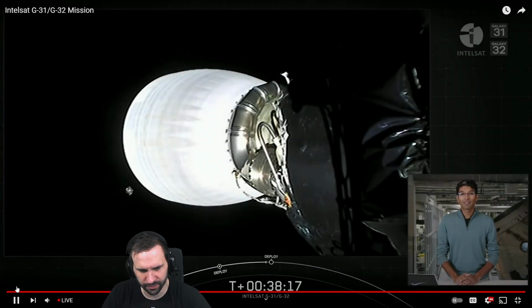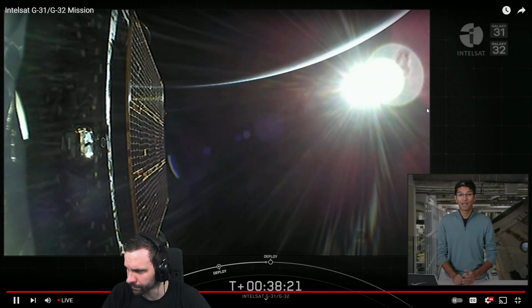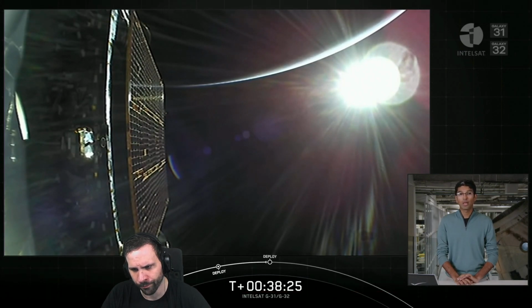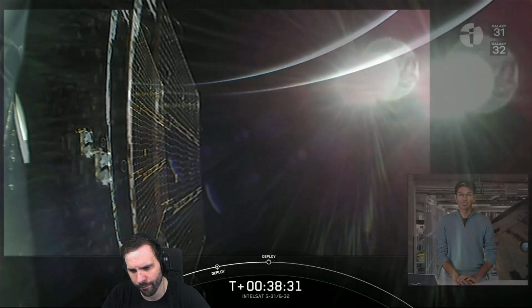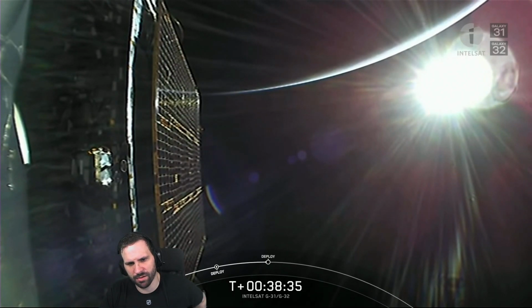Welcome back to our coverage. We're nearing the end of today's mission for our customer Intelsat. About 5 minutes ago, we deployed the Galaxy 32 satellite, and we're awaiting deployment of the second and final payload on today's mission, Galaxy 31, which you can see on your screen there. Payload deploy coming up just under about 10 seconds from now.